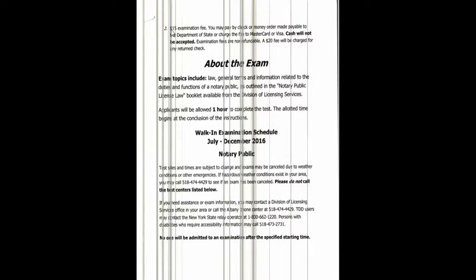The test consists of a $15 examination fee. So basically, you're going to pay $15 either by check, money order, or a credit or debit card. They don't accept cash. Keep that in mind. They will not accept cash. If you have cash, you better go outside and look for a money order, then come back to them. It's not worth it. Just have a credit card that has some cash, obviously limit in it.